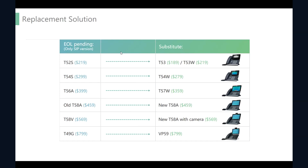So here's a replacement solution. We have plenty of stock still of the 54s and the 56s. So if you are currently supporting those and have got some opportunities on the go, don't be afraid that you won't be able to get supply of them. We can still supply for a bit of time until the new models go into full production.